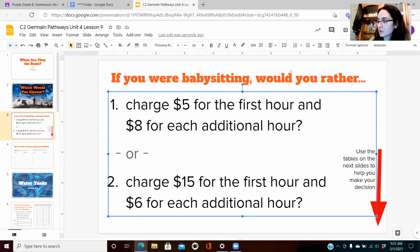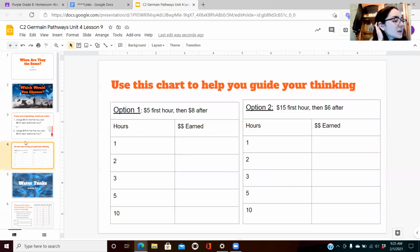Let me bring my mouse over onto this screen, let him in, and let's take a look at this table here. When I make these sort of decisions, it's always good to think about the 2 different scenarios that you have, and think about it in terms of: if I were to only babysit for this many hours, versus how much would I make if I babysat for this number of hours.